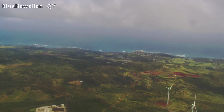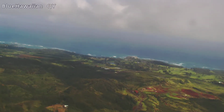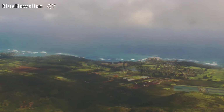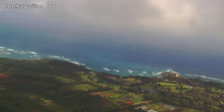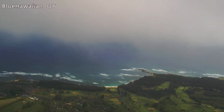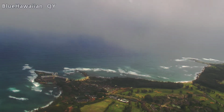Coming up here on the shoreline in a few moments, you're going to see Turtle Bay Resort. This is the famous resort we have here on the north shores of Oahu. Such movies as Forgetting Sarah Marshall, Mike and Dave Need a Wedding Date were filmed here, parts of Hawaii Five-0. This is also where the football players stayed when they were here a couple of years ago for the Pro Bowl. Beautiful Turtle Bay.